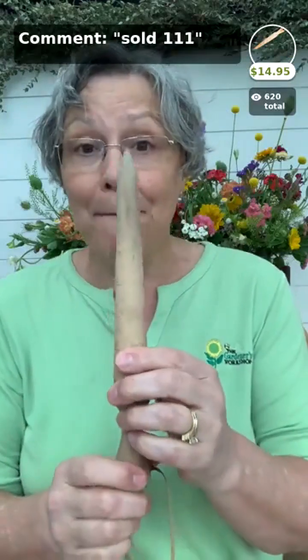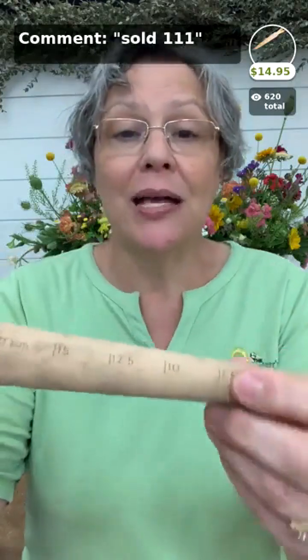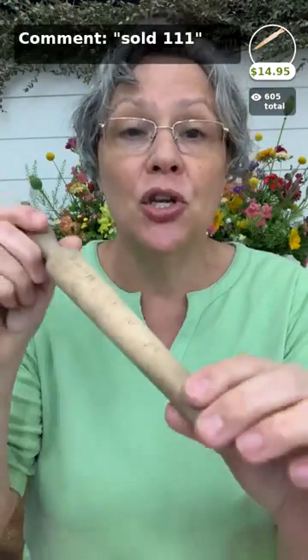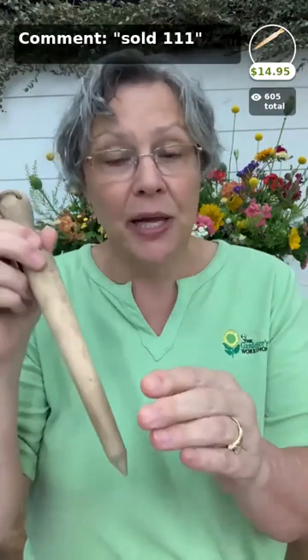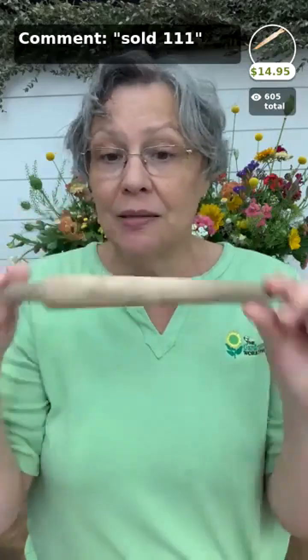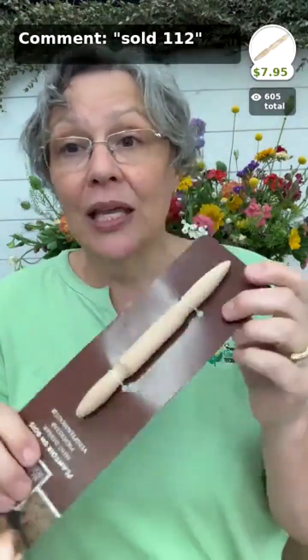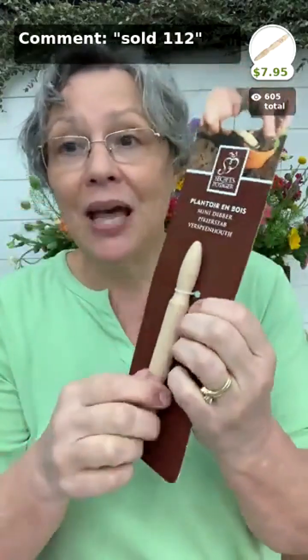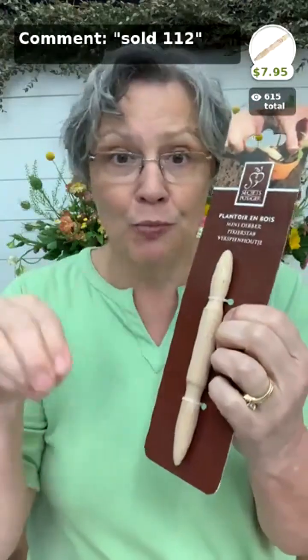Next up we have our Big Dipper. We're going to call this the Big Daddy Dibber. So this dibber has marks on it with the inches, so you can use it to plant small bulbs. We also use this to plant through the Bio 360 to put our little seedlings out. And it's nice wood, makes a great gift, $14.95 for the Big Daddy. And then we have little one. The little guy, upside down, is $7.95, and it just makes a smaller hole for the smaller seedlings so you don't expose more weed seeds to have weeds down the road.